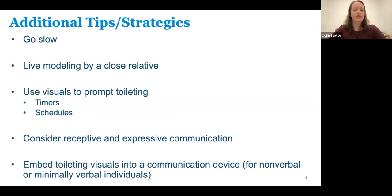So overall, some additional general tips and strategies. The first one is just to go slow. Like I mentioned before, for autistic children, it might take over a year to achieve full urine and bowel control from the time that you start toilet training. So just go slow. There's no need to rush it. It's not going to happen overnight. It's not going to happen in a week for most individuals. So go very slow, go at your child's pace, let your child kind of guide the pace that you're going at.